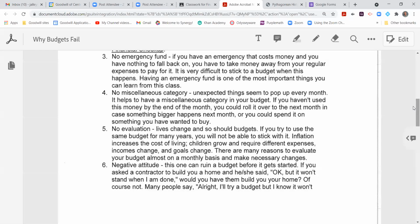How do you know if you're going to meet your long-term goals if you're not looking at the budget and what your actual compared to your budget expenses are? You got to look at that stuff on a regular basis. It can be time consuming, but in the long run, you'll be glad that you did.